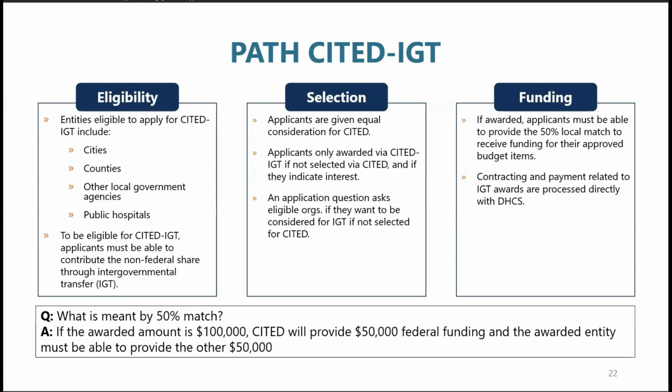But then for those organizations who are IGT eligible, those local government organizations, if they are not selected, once they're fully considered for Cited first, then they can be considered for IGT, which is a funding opportunity that requires a 50% match from the awardee.